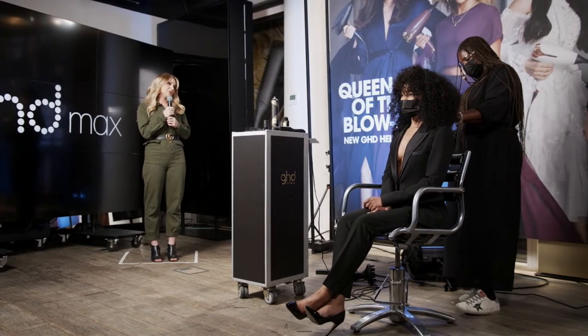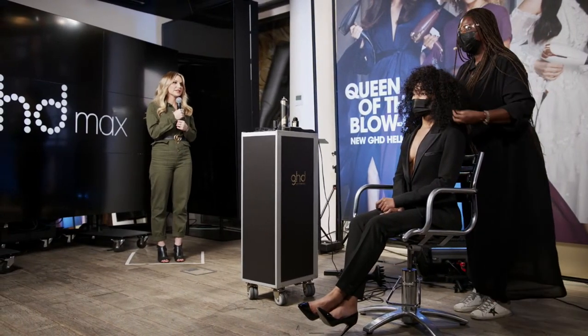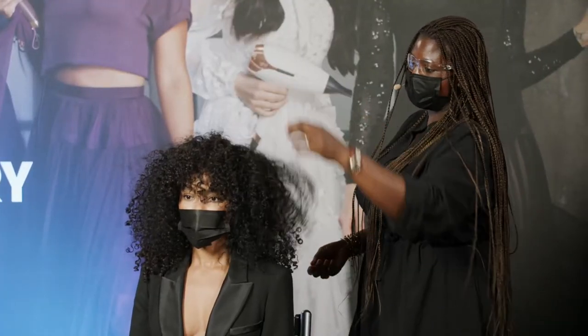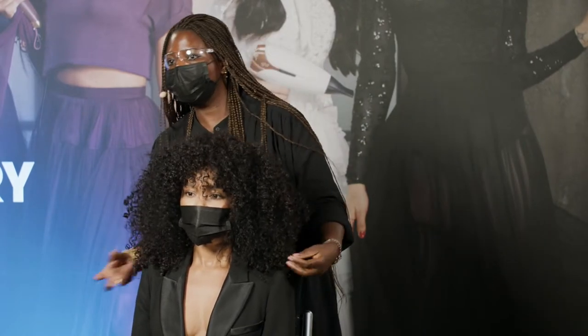So this is beautiful, Charlotte, and the texture is just fantastic. Honestly, like I said, there's no heat damage. All the curls are nice and defined. She hasn't lost any curls. There's no straight bits, because that's another thing that people complain about.